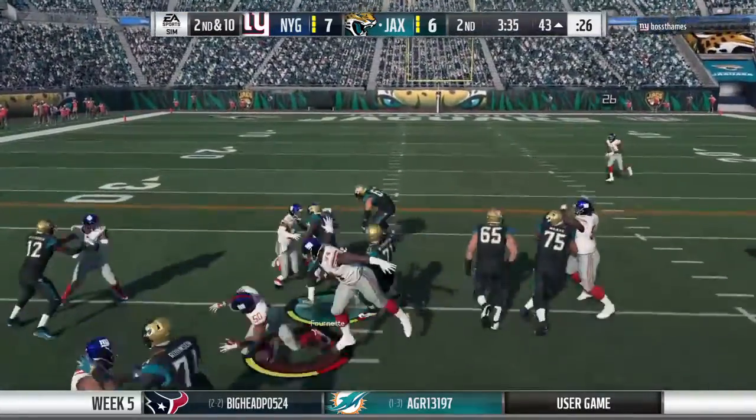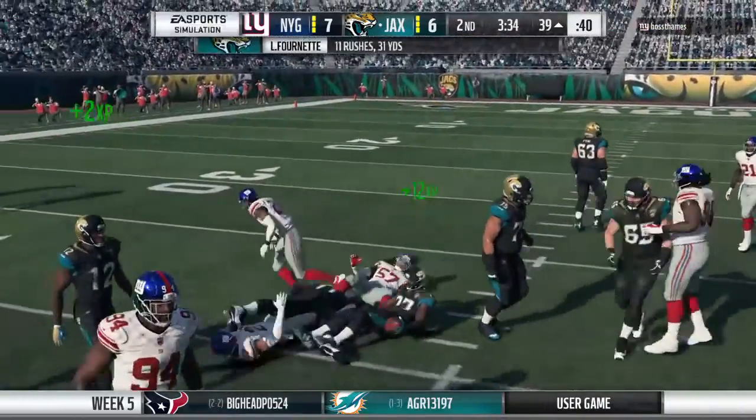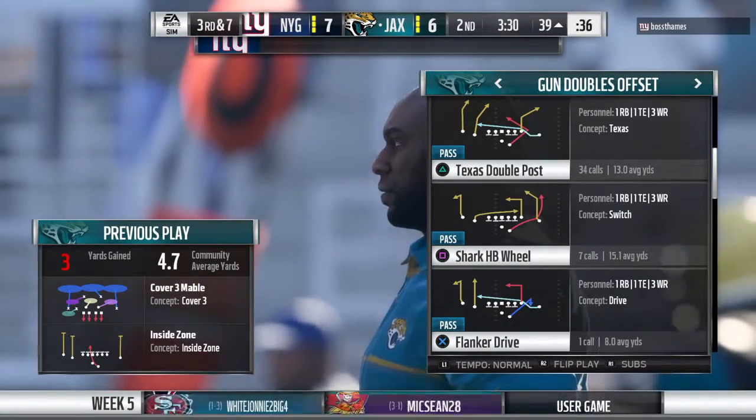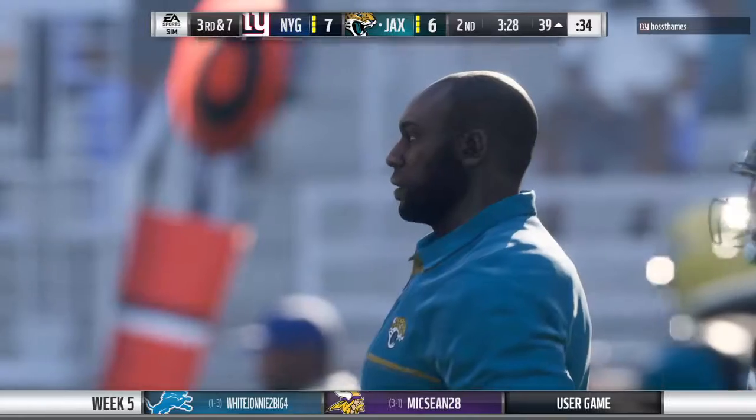On 2nd down, here's Fournette. And he'll take it inside the 40 to the 39-yard line. Call it about a gain of 3, and they'll be looking at a 3rd and 7 coming up.